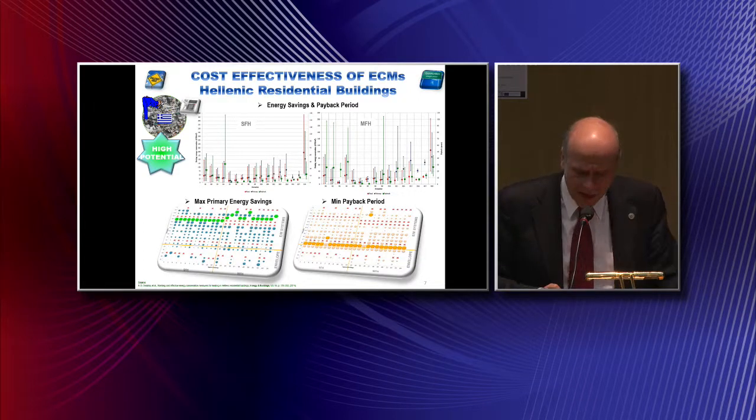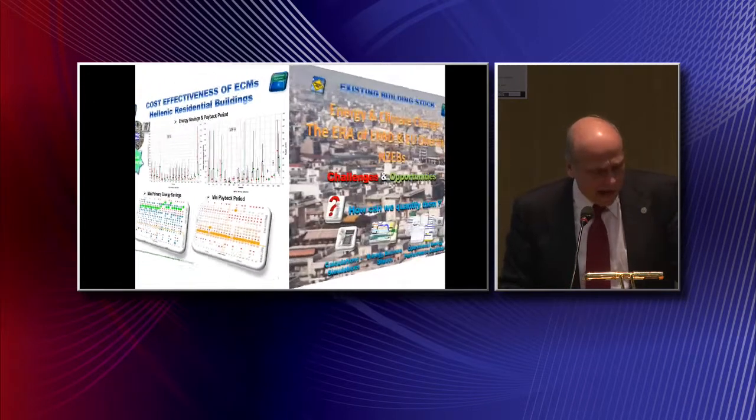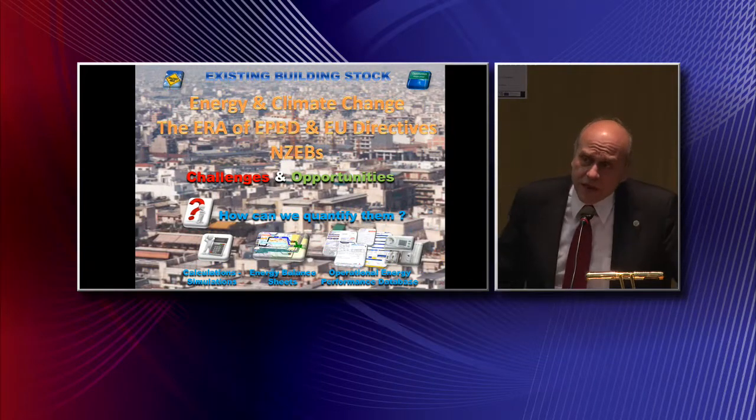Or, of course, other parameters and so forth. So these are the options where you can help. And then, of course, we turn the page.